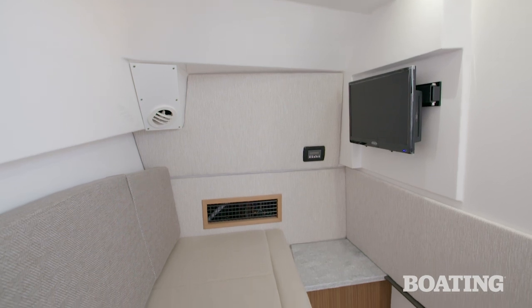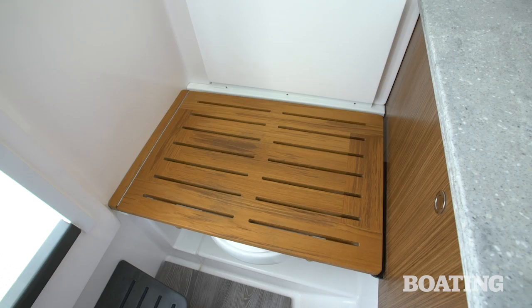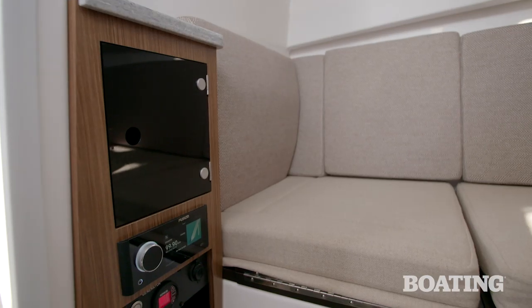So after the bow, we've got a split cabin arrangement inside the consoles of the 340DC. To starboard, there's a head, which provides all the privacy that you need. On the port side, there's a comfortable berth, complete with a flat screen TV, shelves, storage, and other amenities.